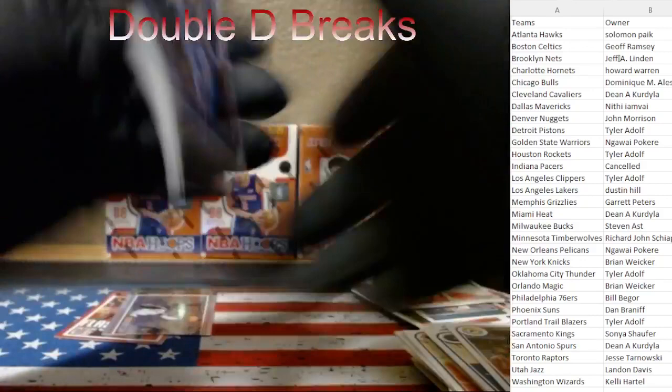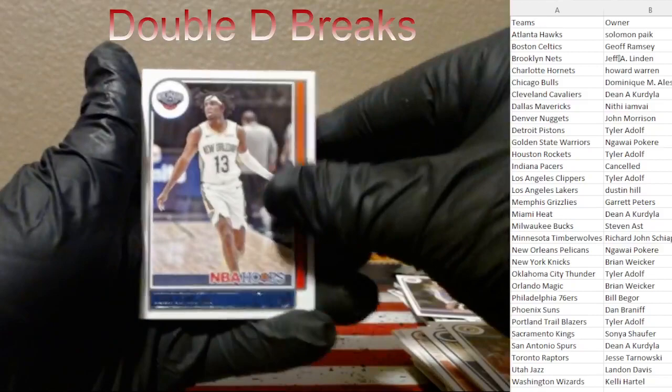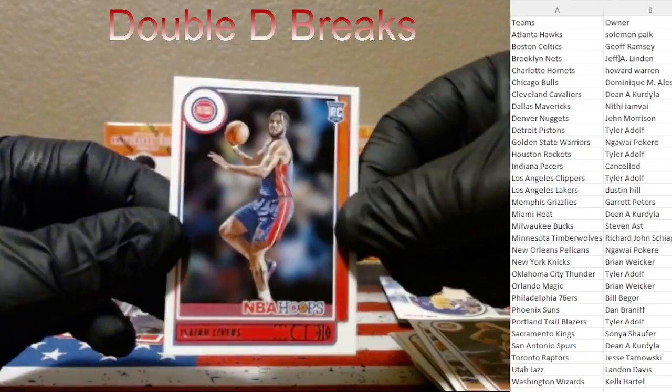All right, then we got Davion Mitchell to go with that. Then Kira Lewis Jr., Poku, Beal, Clarkson, Ayton, Hunter, Anthony Davis again, Skyview, and an Isaiah Livers. Livers without onions.